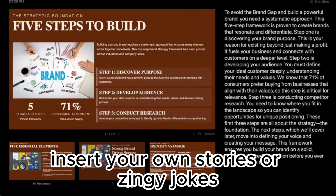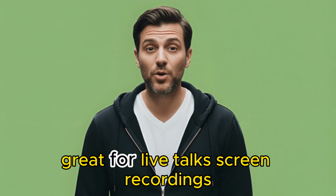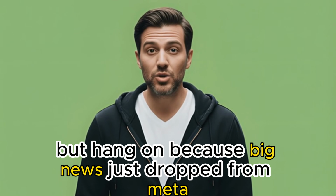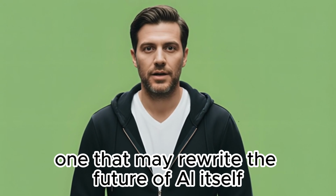Insert your own stories or zingy jokes. Manus fills the rest so you shine. Great for live talks, screen recordings, client pitches, you name it. It's the end of tough rehearsals and awkward moments. But hang on, because big news just dropped from Meta, one that may rewrite the future of AI itself.